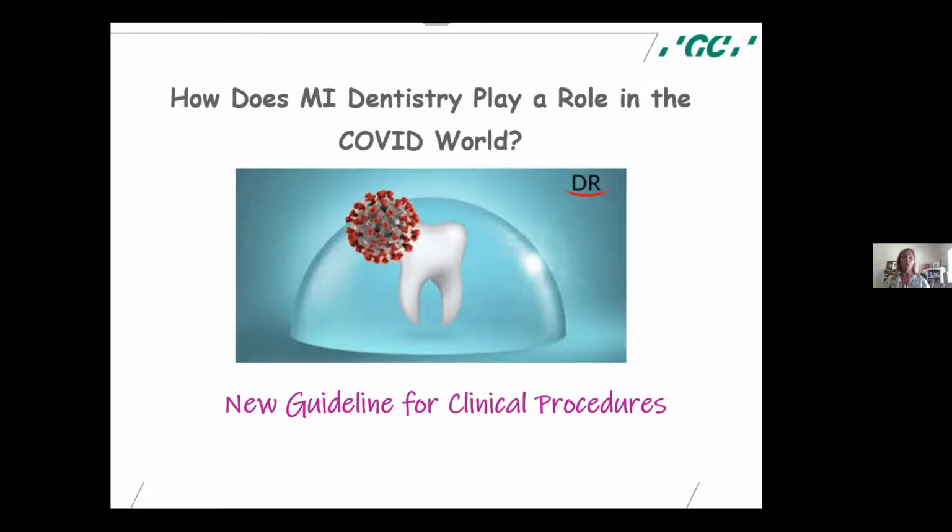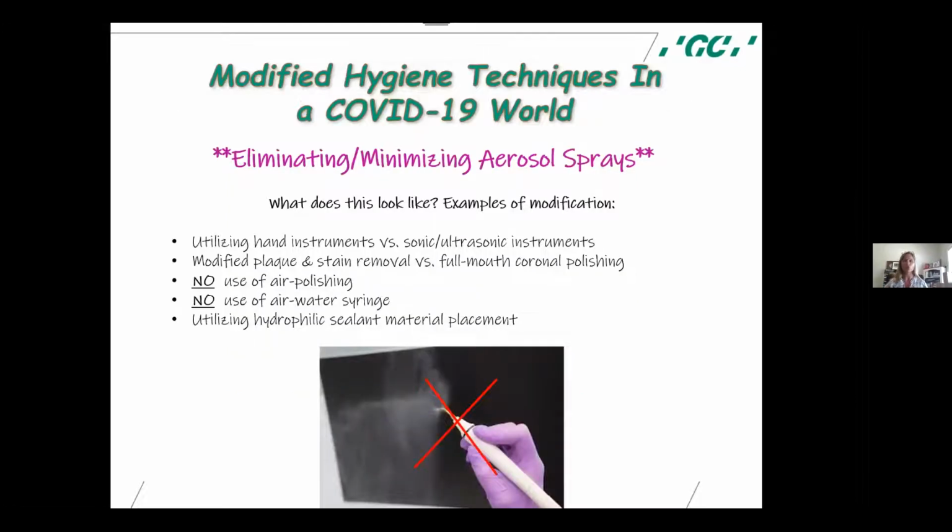So I go into offices that are practicing with no aerosol usage, and some that are still going full-blown aerosol usage. What I'm finding in a lot of the corporate offices is that they have very similar guidelines. So what does that look like? In the hygiene sector, we're talking about eliminating or minimizing aerosol sprays. A lot of offices are encouraging their clinicians to use hand instruments versus sonic or ultrasonic instruments, and modified plaque and stain removal versus full mouth coronal polishing. Some offices are saying absolutely no use of air polishing, no use of the air-water syringe.